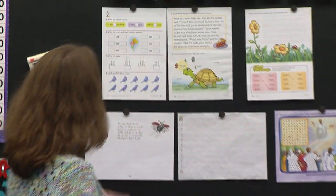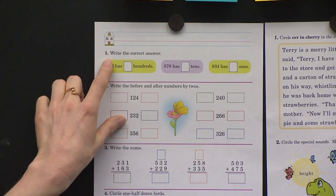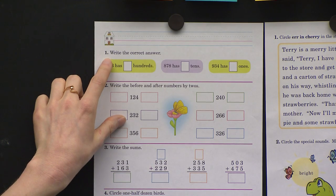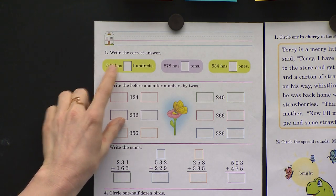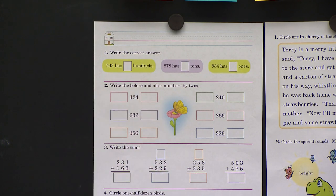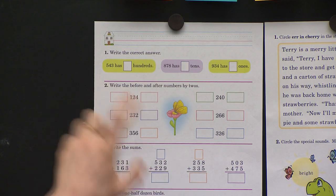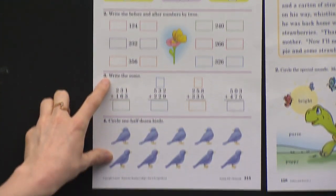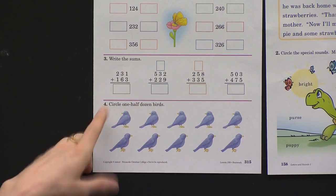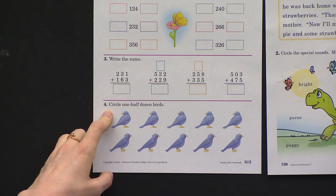For the arithmetic lesson, let's begin by writing your first and last name. The number 1 says to write the correct answer. So notice we have a number and then we'll ask for a certain place to be written right inside of that box. So check that place value. The number 2 says write the before and after numbers by 2s. Number 3 says write the sums, watch for carrying. And then number 4 says to circle 1/2 dozen birds.